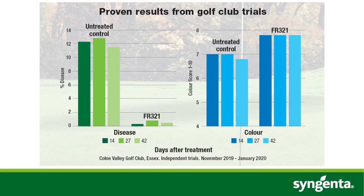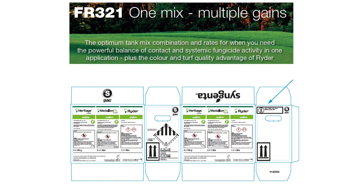So we were up at 12% disease all the way through the 42 days that we've got on this trial graph. And we kept that well under 1% with the FR321. And we also improved turf colour as well with no additional fertility. So that whole tank mix of the systemic activity, the contact activity, and that benefits of Ryder all in together does a really nice job for us. It's available in this box set, and there's enough in there for 1 hectare.